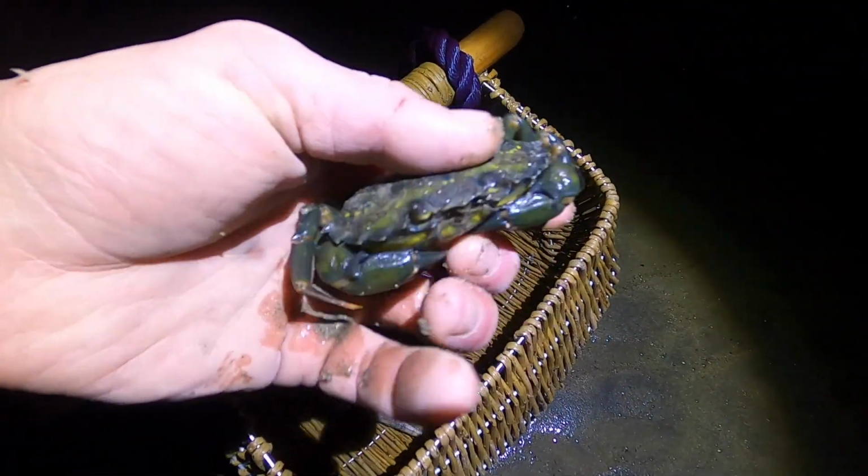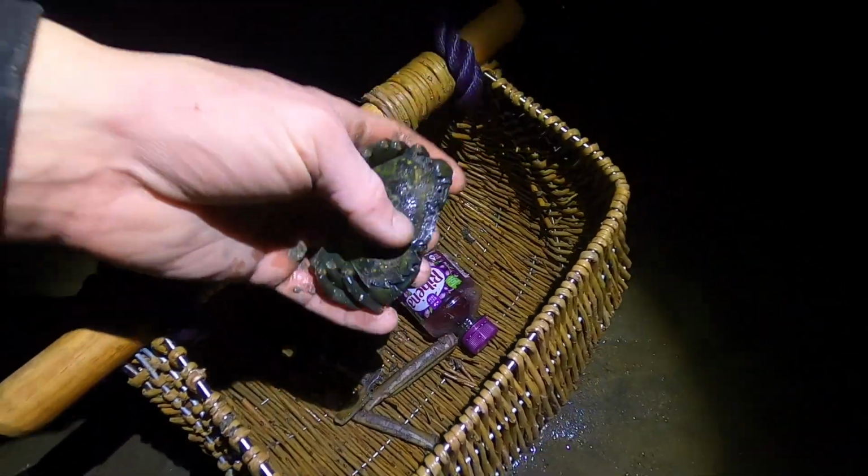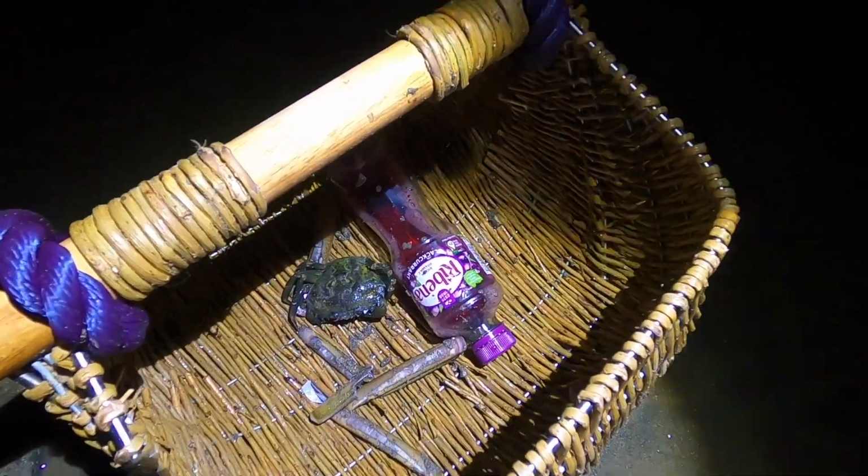Found this before, guys. Giant peeler crab. Just molted its shell. I'm gonna keep that for bait.